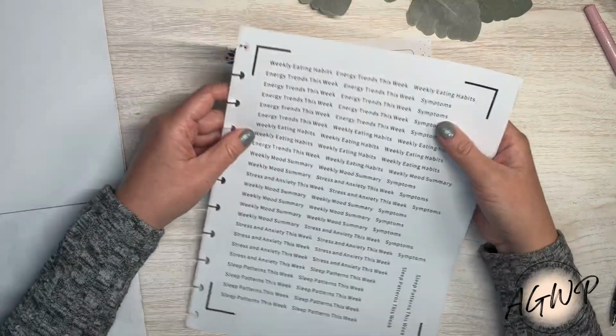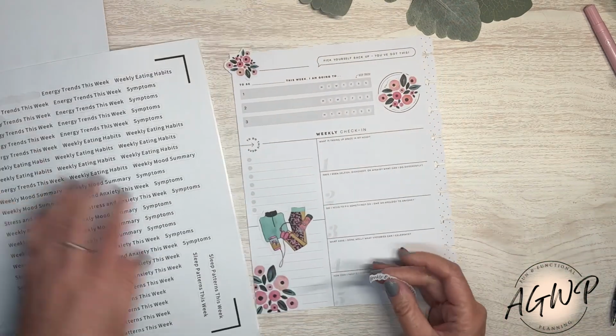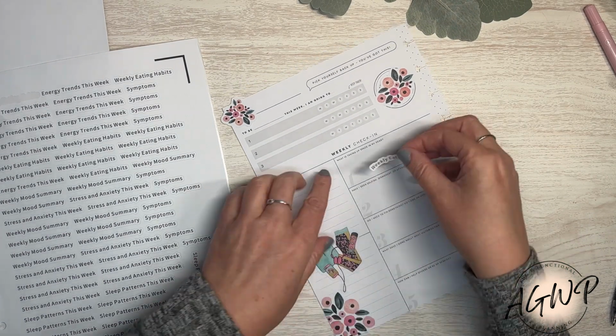And these are the same prompts I've been using. So it's eating habits, energy trends. Let's see, I forget them. Weekly mood, stress and anxiety, and sleeping patterns.